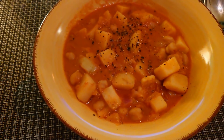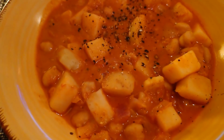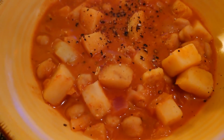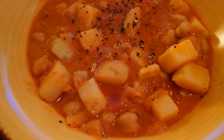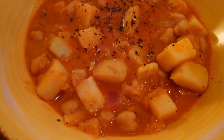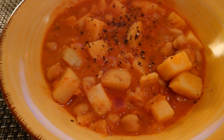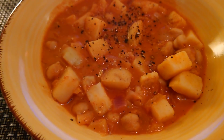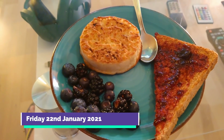And I've managed to get Jason a portion put aside for work for next week, and it will keep as well. That's the great thing about it. As soon as it's cool, it'll go in the fridge. You can take it Monday. Job's a good one. Spanish chickpea and potato stew. Cost effective and delicious.